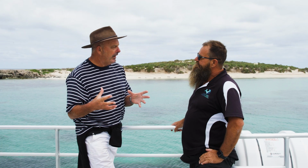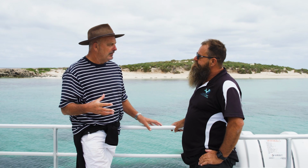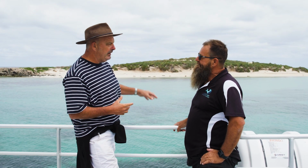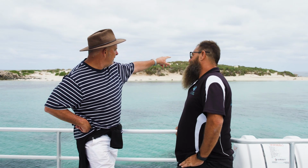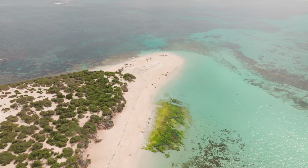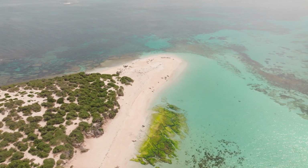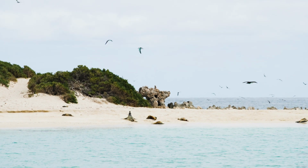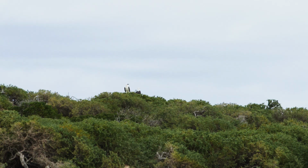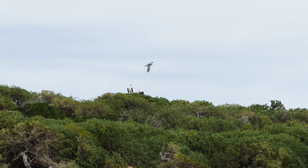Captain Pete, a former crayfisherman, has the place fully sorted. Pete, I feel like I was coming on a sea lion tour, but just arriving, there's a stack more going on here. There's a heap more. You've got all the terns, you've got the cormorants, right on the end of the island there. They're here all the time. The terns will come and go, especially the fairy terns, because they nest on the beach. Yeah. And they'll nest and then they'll move off. And are they eagles in the middle? They are eagles. Yes, sea eagles. There's two of them that hang on this island.